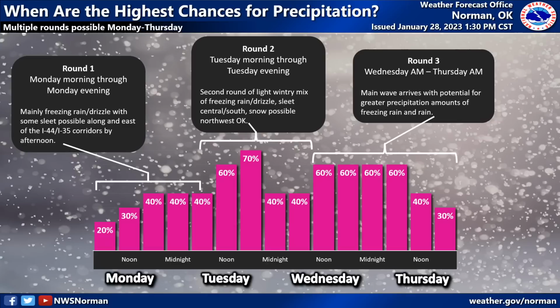The next round, Tuesday morning through Tuesday evening, there in the center part of the image, mostly freezing rain and drizzle, but some sleet will occur, especially the southern half of Oklahoma and then into eastern and southeastern Oklahoma throughout the day. And then we'll finally start to see some snow mixing in far northern Oklahoma and northwestern Oklahoma.